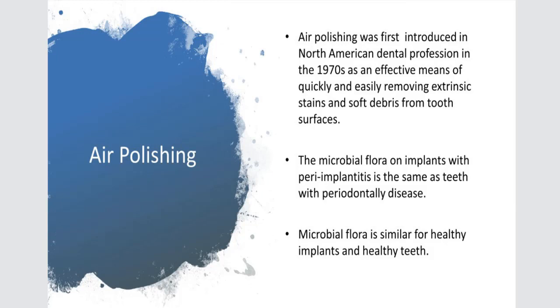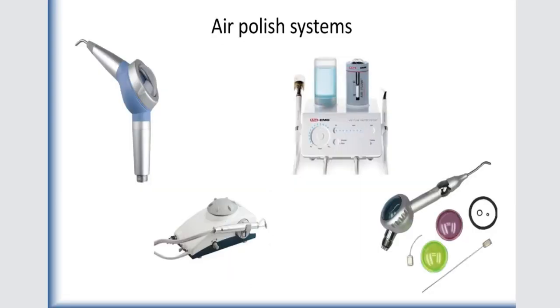Air polishing is very much on the rise right now. People know that it's effective. We've used it in dentistry since the 70s. Prophy jets have been around for a very long time. We now know that removing the biofilm around an implant and breaking up that microbial flora really will help prevent progression of the disease. As we said before, the microbial flora is similar, healthy teeth, healthy implants.